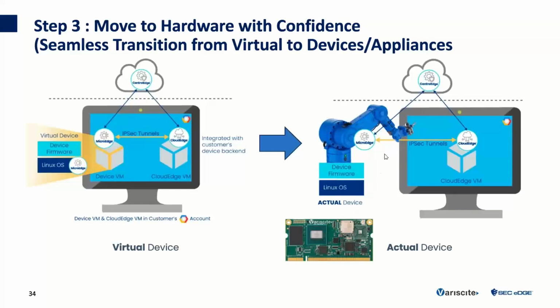And the real device will behave, from a security perspective, the same way as the virtual device, so that you can perform the end-to-end test. You can apply policies and things. You can rotate the keys. You can change the certificate management exactly the same way as you have done in the virtual environment. You can do that with an actual device. And the overall effort can be done much, much faster and at a much lower cost than if you were to do everything from the very beginning with actual hardware devices.